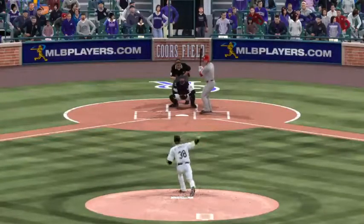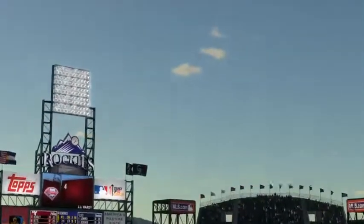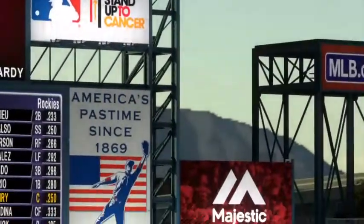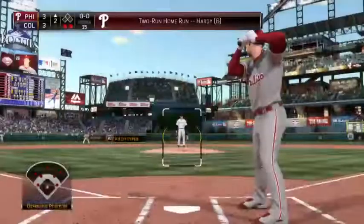One of the keys for him getting the victory in his last start, he did not allow a home run in that outing. But this is now 2 home runs he's served up here in the first few innings. You can bet there's a bit of concern over there in that dugout.